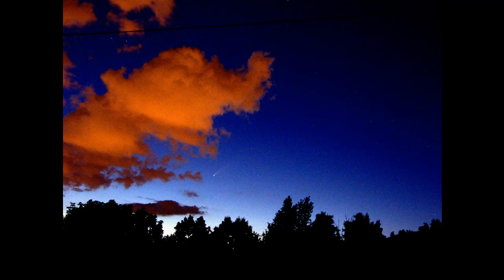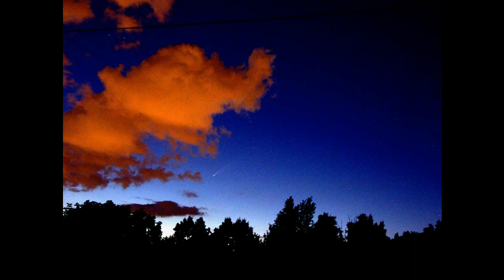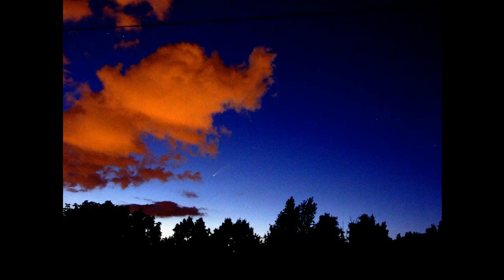How can you see it? What will it look like? Well, as I'm recording this, Comet Leonard is currently at magnitude 12.8, and it's already got a tail that's about 5 arc minutes long. That's faint and small right now, but it's still about 8 weeks from its closest approach to the Earth.